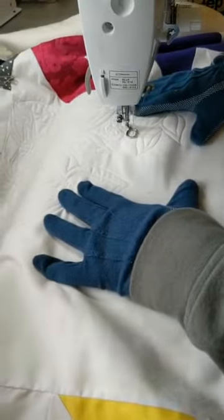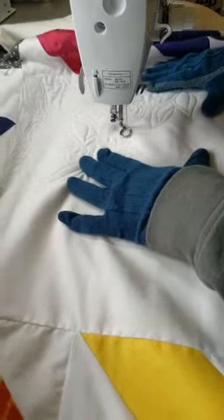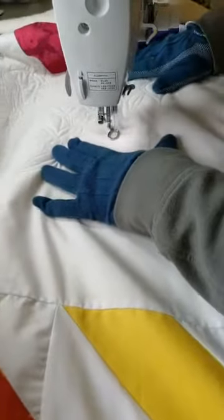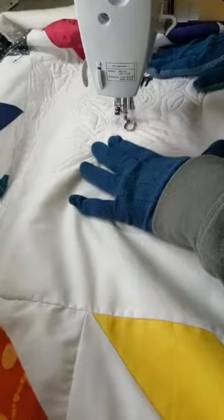I'm just going to echo around in here a little bit because I have some odd spaces. The long swing leaf.